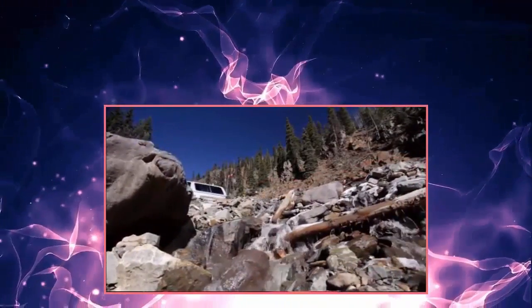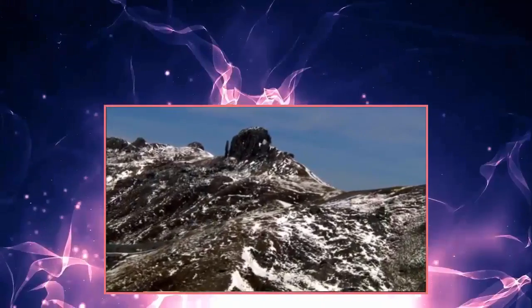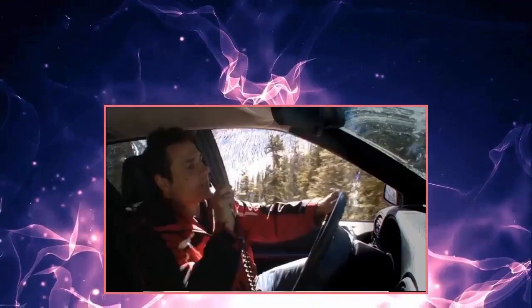Holy shit. Whoa. Look at those jagged rocks up there. There's no way a minivan has been up here before. Keep climbing, fellas, keep climbing.